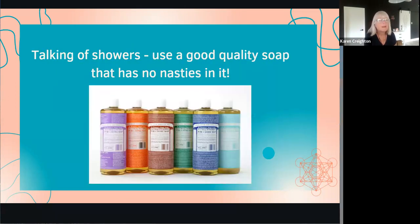Now, as opposed to soap and shower gels, I'm a big fan of Dr. Bronner's. I tend to use the unscented variety, which is the baby one, and I just add essential oils to it. The reason I like this is it's very, very strong. So I get a big bottle and I do a third Dr. Bronner's and two thirds water and shake it a bit. You can use it as hand soap, body wash, shampoo, whatever you like.